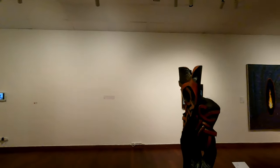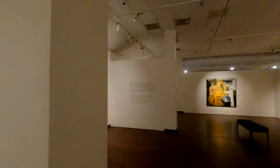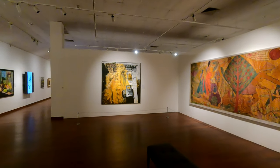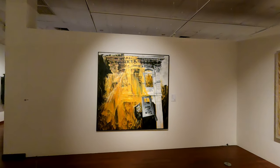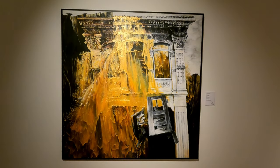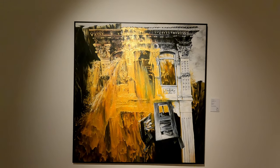And Jamie and I both reacted to two pieces in particular that were our favorite pieces. One of them is directly ahead of me right now. What I said about this piece is that if I had a huge house with a big wall, I would put this on the wall. I don't know why, I just like it. I thought, yeah, I could have that in my house. I really like that piece, it just looks interesting.